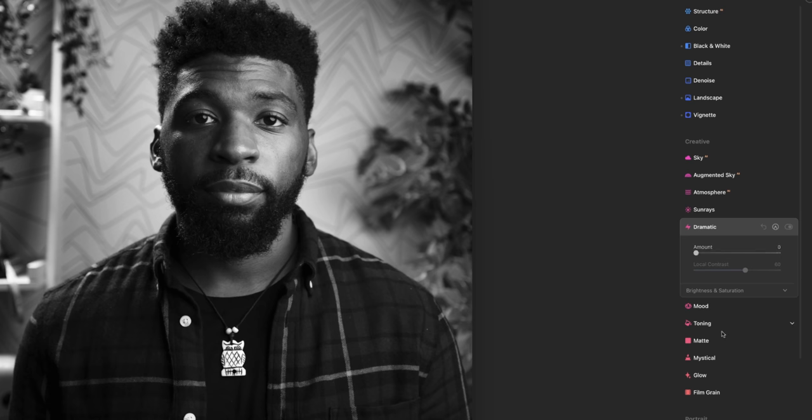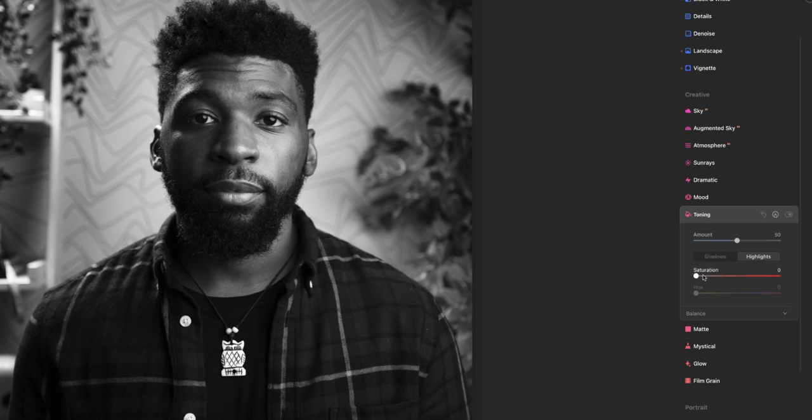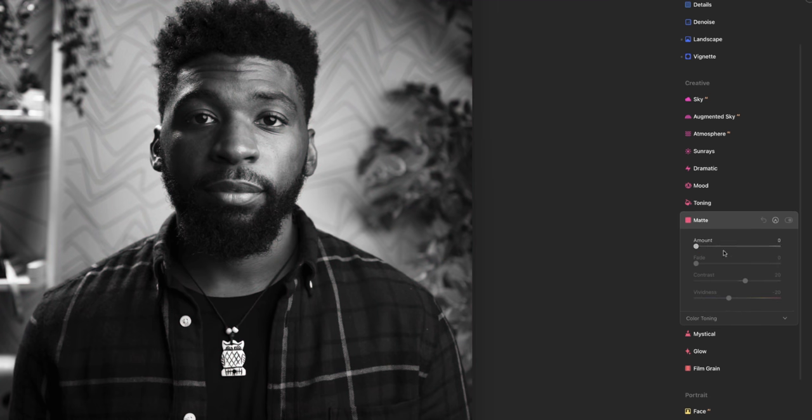We don't really need the dramatic. We got split toning right here. If we wanted to do some split toning, but let's see if we could do split toning with black and white. Let's see, if we wanted to, we still could split tone this. We got matte. This is like our faded film look, I'm assuming. Yeah, so this is our faded film look.